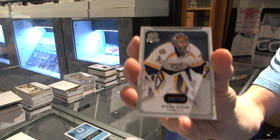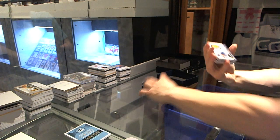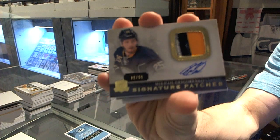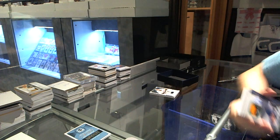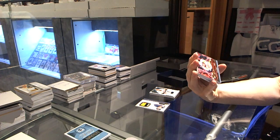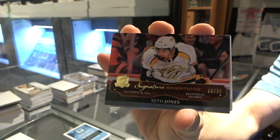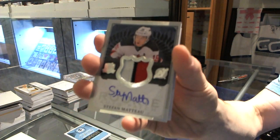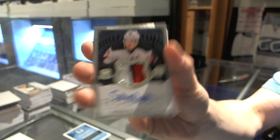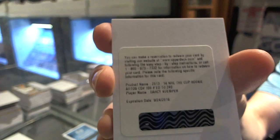All right, base card number 249 for the Nashville Predators, Pekka Rinne. We've got a three-color signature patches, number 99 for the Buffalo Sabres, Mikhail Grigorenko. We've got a signature renditions autograph, number 14 of 35 for the Nashville Predators, Seth Jones. Who? Seth Jones. We've got a three-color rookie patch auto, number 249 for the New Jersey Devils, Stefan Matteau. We've got a redemption for a rookie patch auto, number 249 for the Minnesota Wild, Darcy Kuemper.